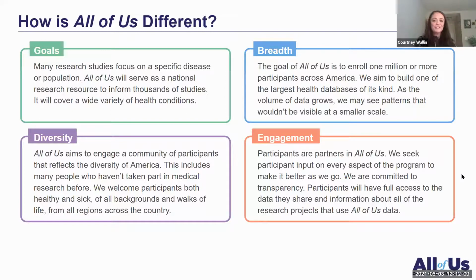So I've just shared our mission and our core values. Much of what sets our program apart can be summed up in 4 ways: our goals, our breadth, our diversity, and our engagement. So much of this I've alluded to already, but in quick sum, our goals are quite ambitious, but simple. We're not focused on a particular disease. We're really focused on enabling research across a wide variety of health conditions.